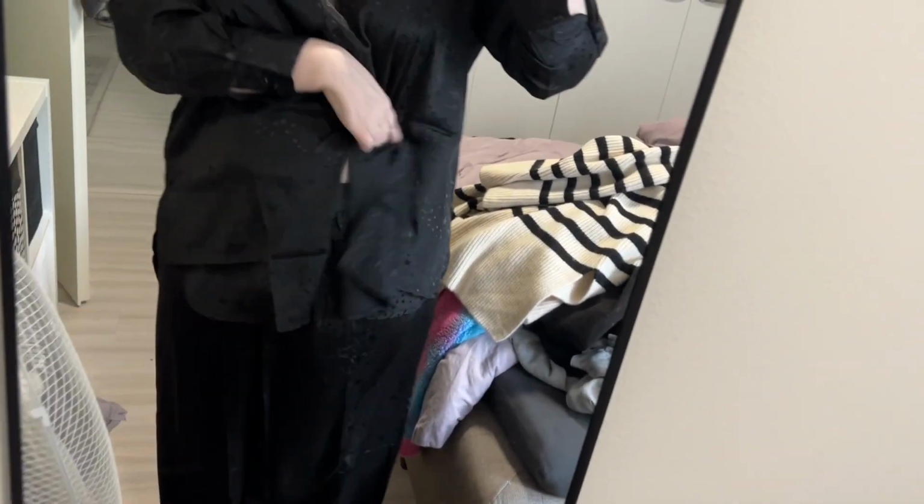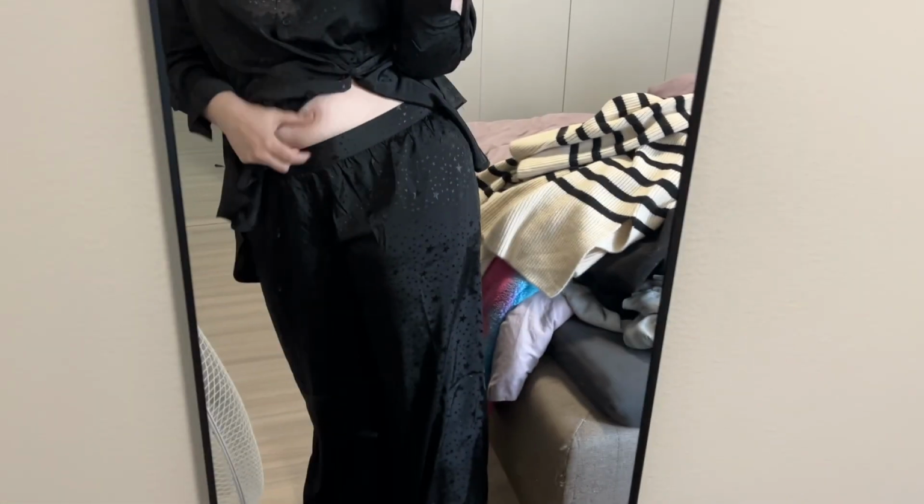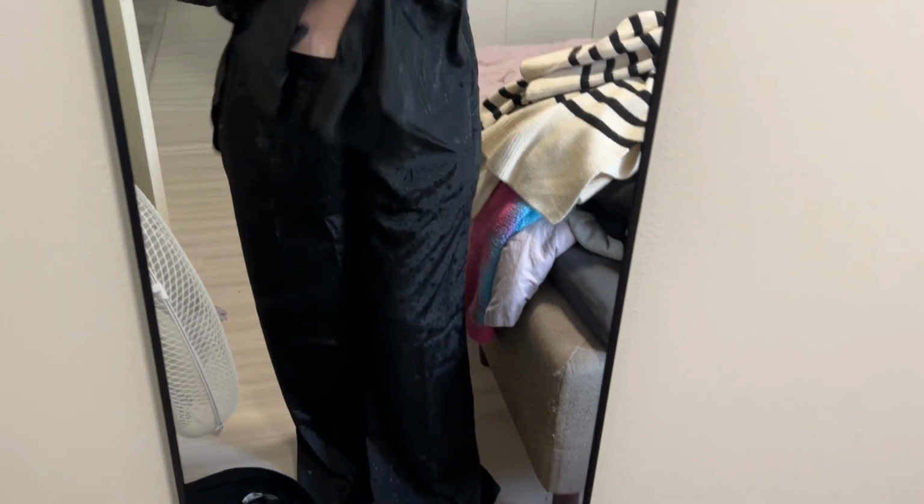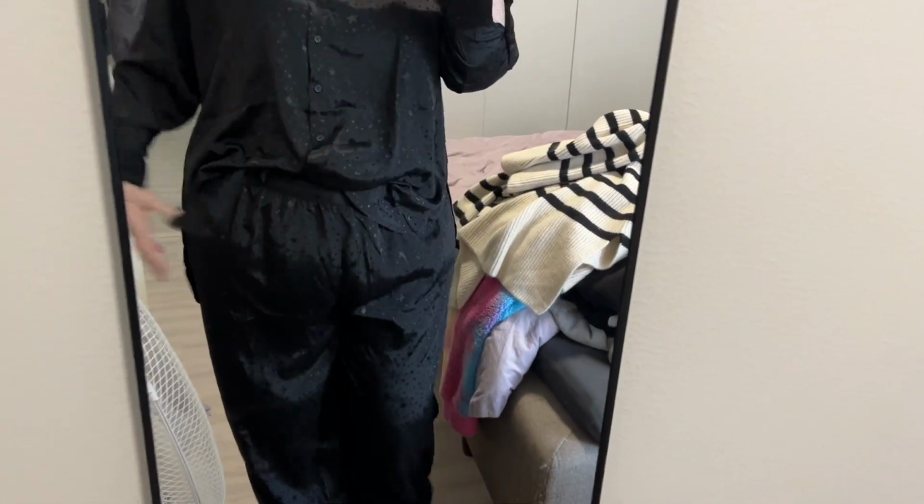And yeah, so it's the two piece that buttons up, and then you have the pants, which are nice. They're not too tight. The front of the waistband is flat, but on the back, it is ruched. But I like the detail that you can stretch it out. But I like the detail that the front is finished. I suppose you could tuck it in and be like, oh.